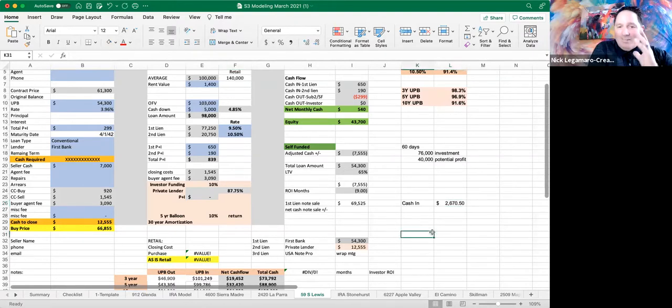So basically what this is saying is that if you decided to create this deal, when you sell that note and you cash out of that first lien, you're still going to have made $2,600 net. That's the net number. So that means you got all your 12,500 back. Because remember, this 12,555 is the total that makes the buy price of 66,000, right? We just sold this first note at 69,000. So the difference between that, the net, is $2,670. Okay, whatever.